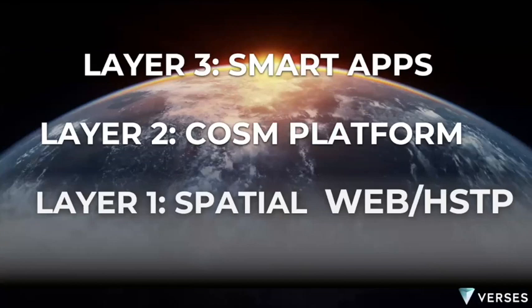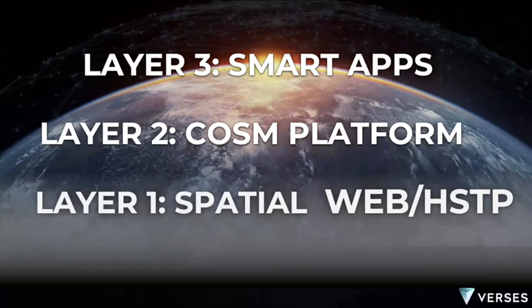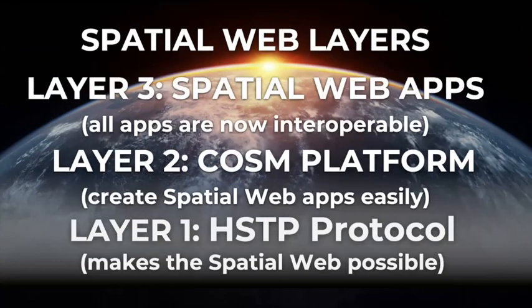And so now you've got a three-layer system just like we have with the World Wide Web. The World Wide Web has HTTP at the bottom and websites at the top. You can code your websites in HTML, but most people use WordPress or something like that. So we built a platform. The web protocols make the spatial web possible. The platforms make it easy. So now thousands or millions of people can make spatial applications, and that's how we're going to get to 8 billion spatial applications.